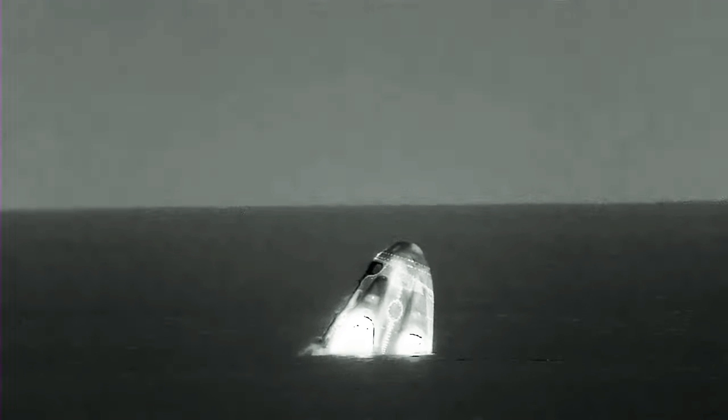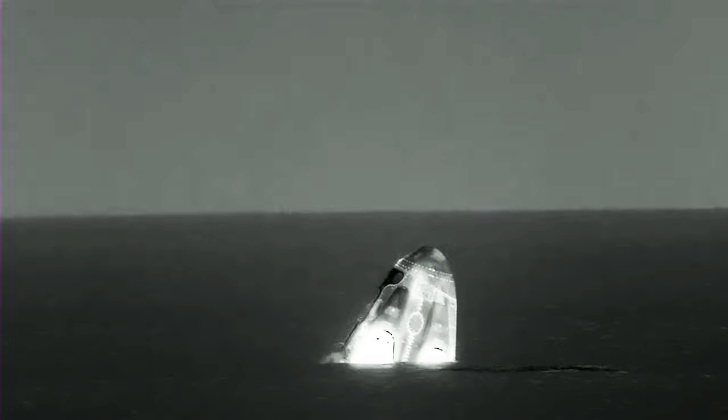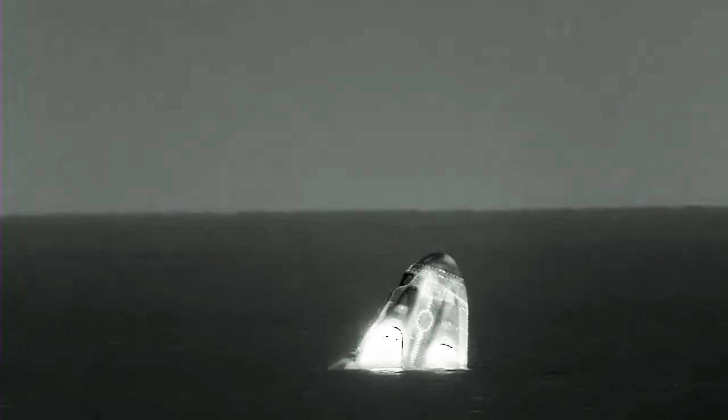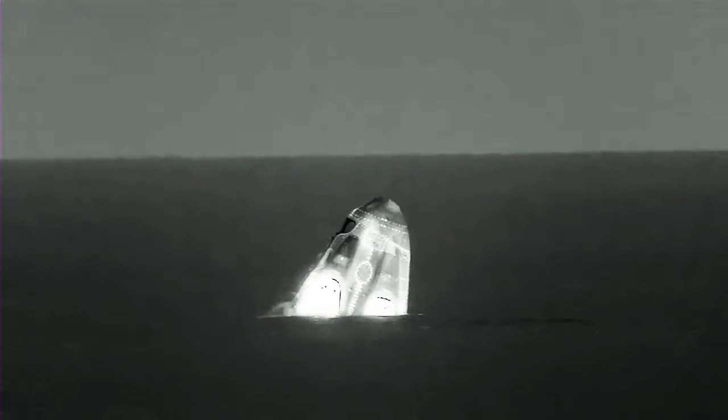Just to look ahead at some of the things that are coming. Dragon SpaceX, comm check over the boat link. Endurance has you loud and clear. Copy comm.